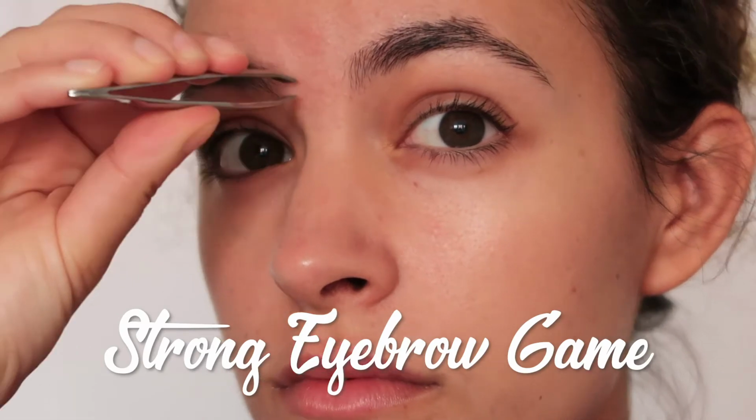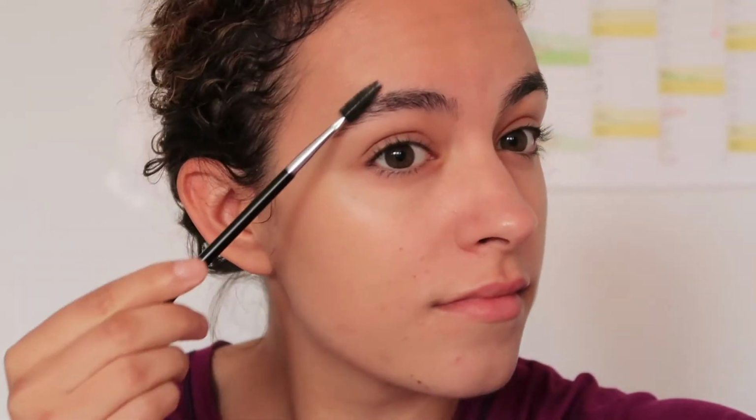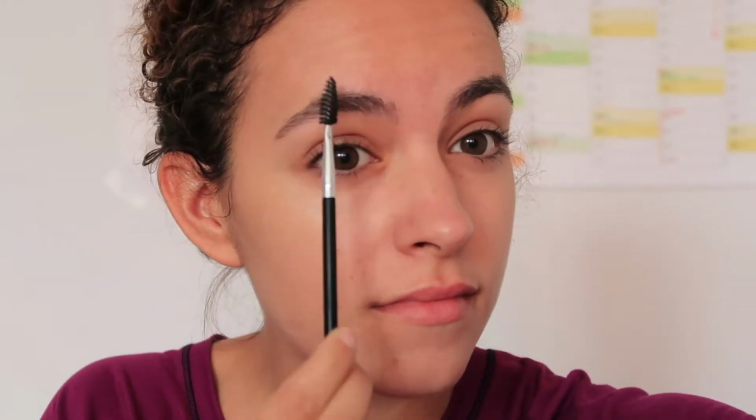Maintaining your eyebrows is also a great way of looking polished and fresh without any makeup. Even just brushing them upwards and then outwards will help you look more awake and give a more complete look.